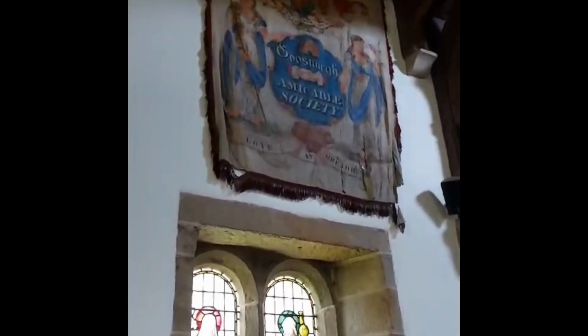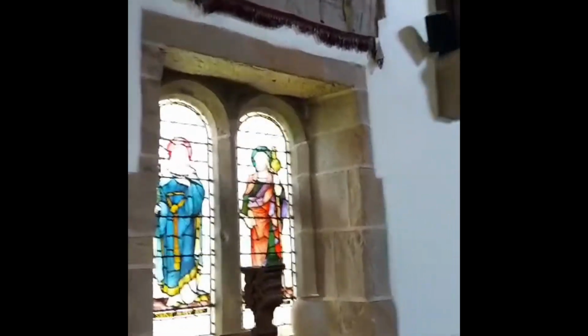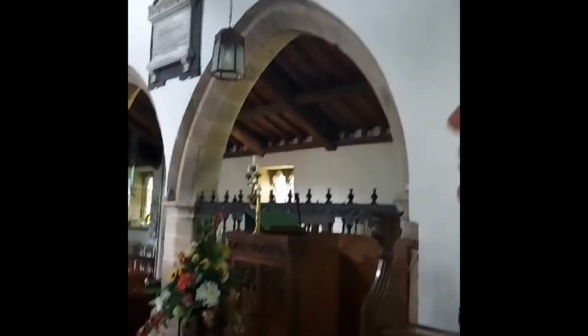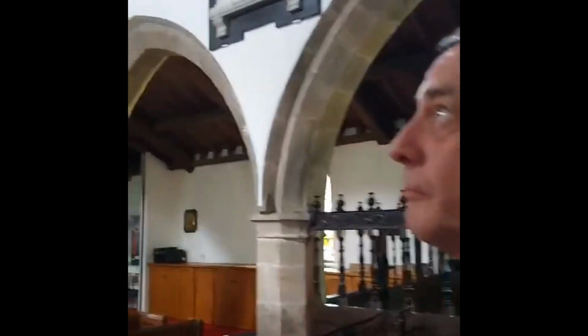Goosnargh Amicable Society. Very Romanesque up there, wasn't it? Yeah. Well, let's take you back down the aisle. But the beams interest me, just because of the history behind the beams, because it's from a captured Viking ship.